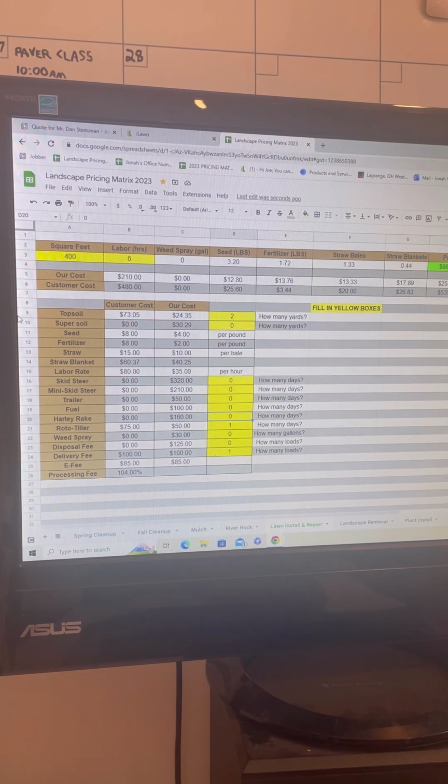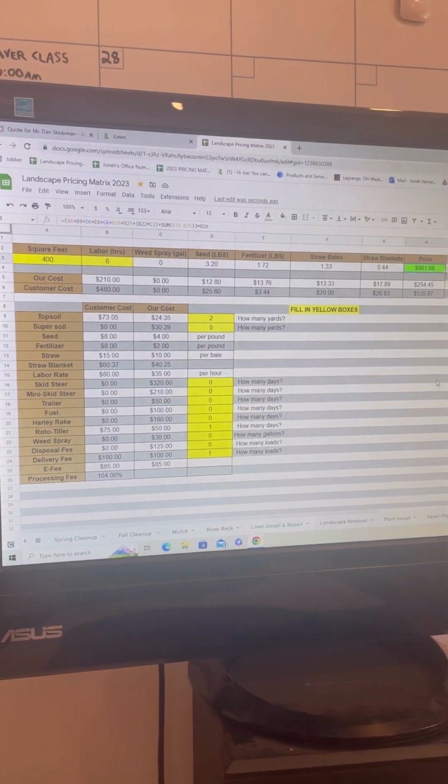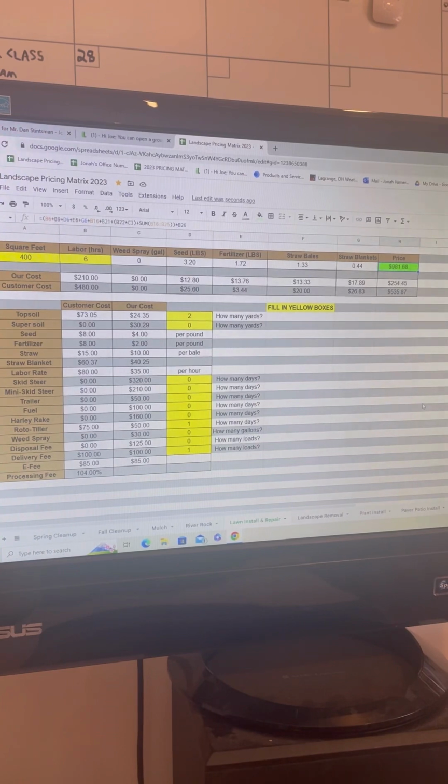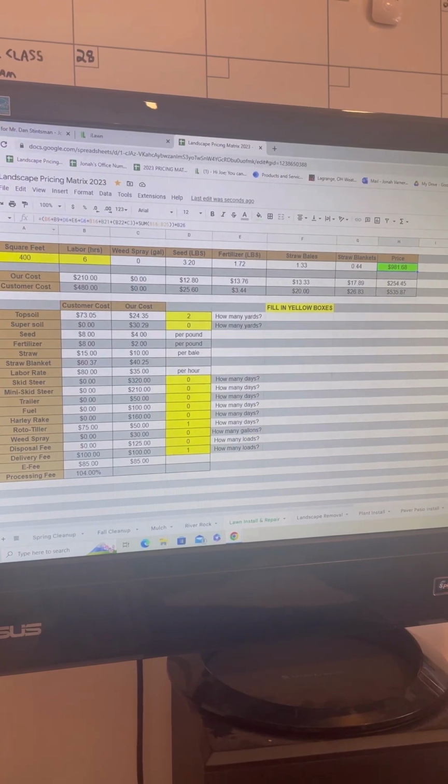Then I've got another option for if I'm using topsoil that has more organic material in it, but we're not doing that here. And then over here we have options to add equipment rentals, so how many days of equipment rentals I need. This one is relatively small and I don't need any of that. So the final price is up here. It's automatically calculated based on all the other things that I've put in here. So it really does help to speed up the process if you have a spreadsheet put together.